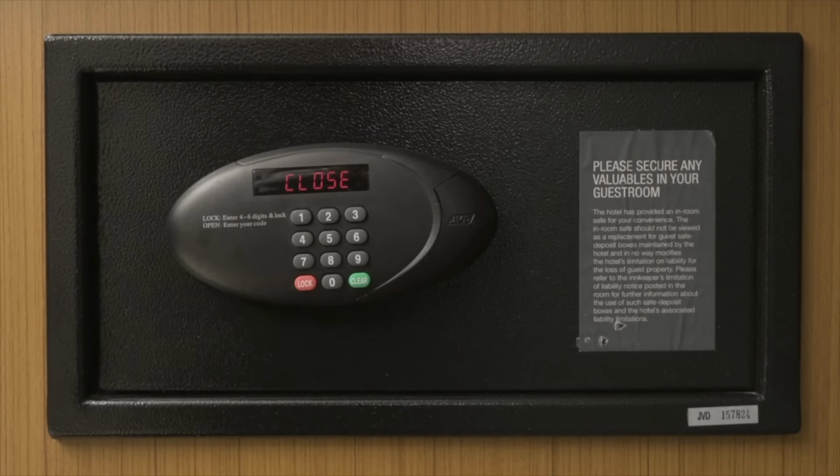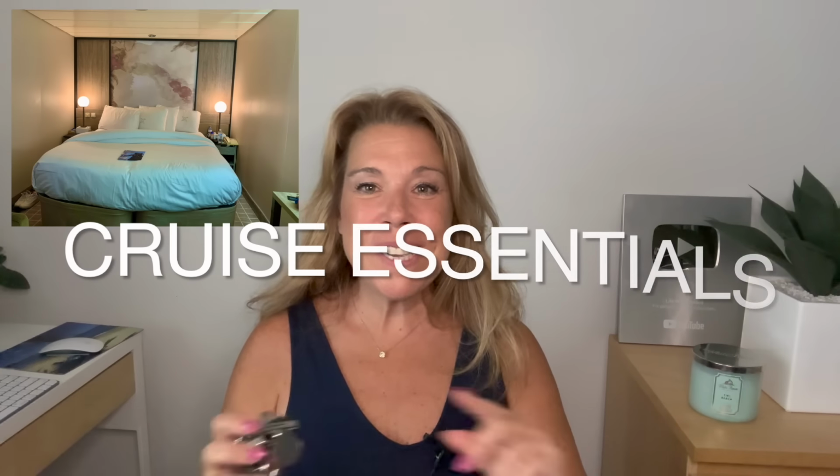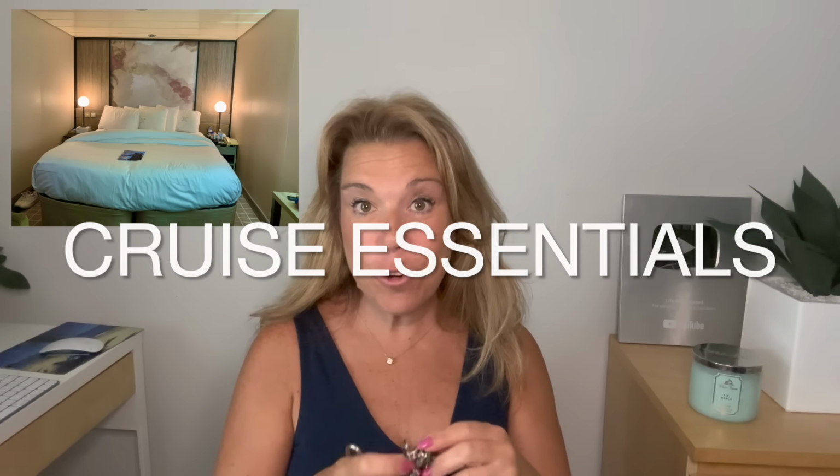Just make sure that you have a copy with you and that you have a photo of your passport on your phone. Your cruise essentials that you'll want to have for your cabin and for your time on the ship.